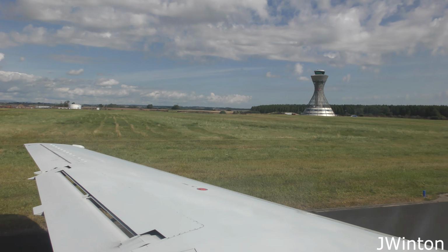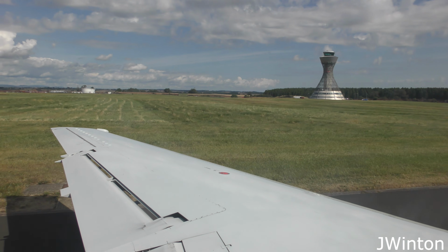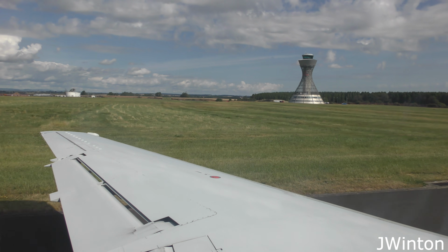It was one of the slowest taxis ever to the end of the runway. I think at maximum we did maybe 10 or 12 knots at best.